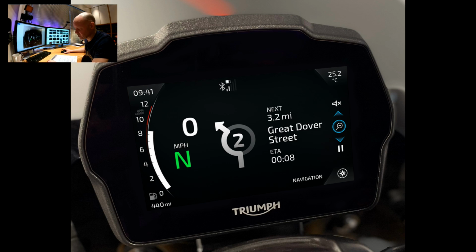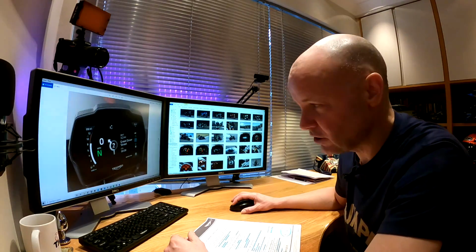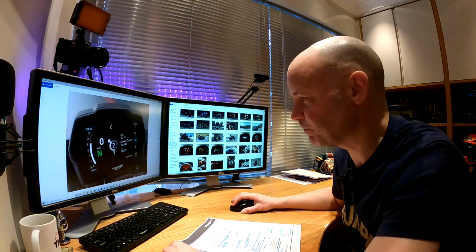And there's a shot I just thought I'd include because it shows you how the onboard turn-by-turn navigation works as well. Again, this is once you've got it hooked up to your phone. But that TFT I think is one of the best Triumph ones I've seen yet. It's just the surround I don't like about it, but it does look nice in terms of presentation.